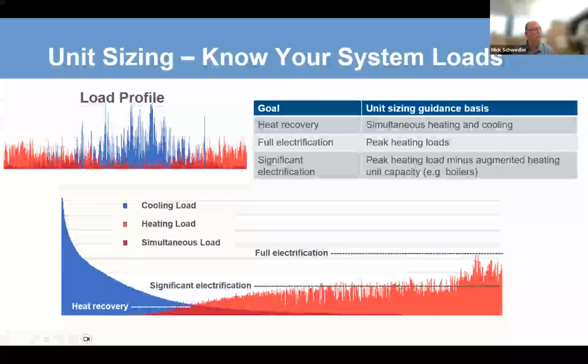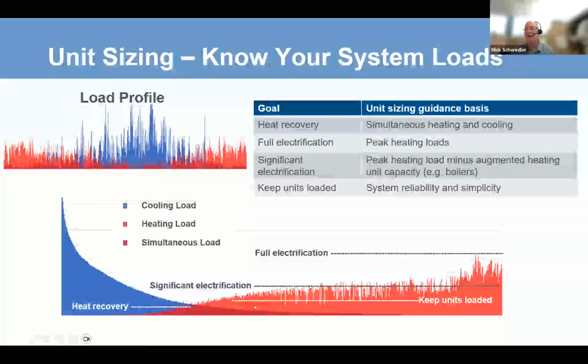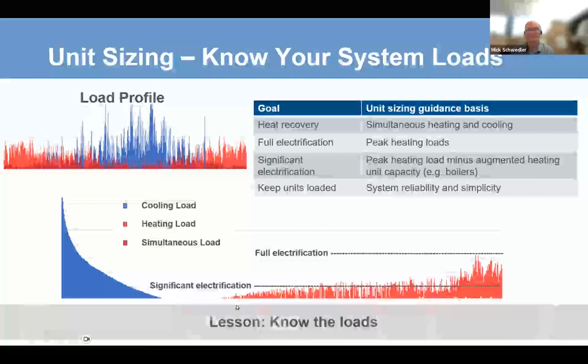So the loads tell you how many hours above what we can afford will we still need to have some backup heating for. So knowing those loads is extremely helpful. And then again, if it's a centrifugal chiller, we'd probably want that unit sized about this place where we have our heat recovery chiller. So the more you know about the loads, the better service you can offer to your clients, and the better your system design is going to be.